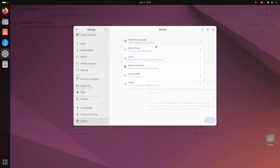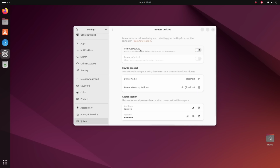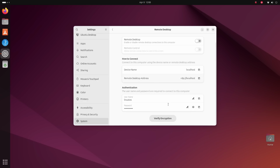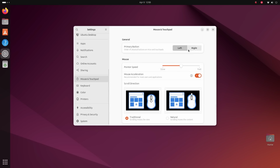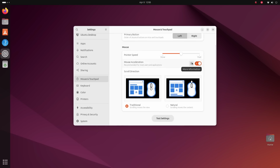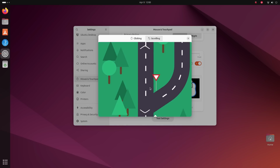A new system section has been created here, grouping together settings for region and language, date and time, users, remote desktop, secure shell, and about. The remote desktop option uses the RDP protocol and it even supports remote system login. Mouse and touchpad settings have also been improved, and now an option to disable the touchpad while typing is provided. This simple toggle is going to be very beneficial in certain apps and games. Apart from these, many settings have been moved around, regrouped and consolidated to make the navigation here easier.